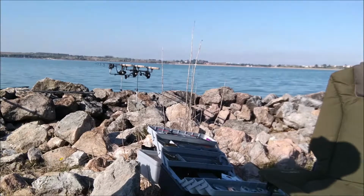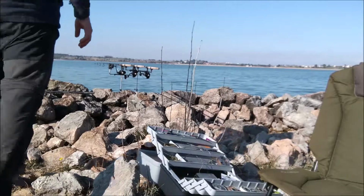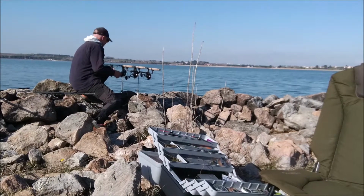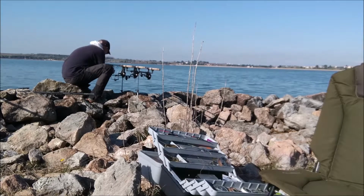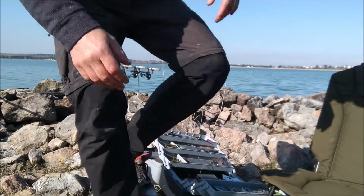20 odd foot of water, it gets, you know, 5 wraps, 10, well, I mean, the rock starts at about 5 to 8 rod lengths out. So as long as you're more than that, you're on the top. And we're fishing.